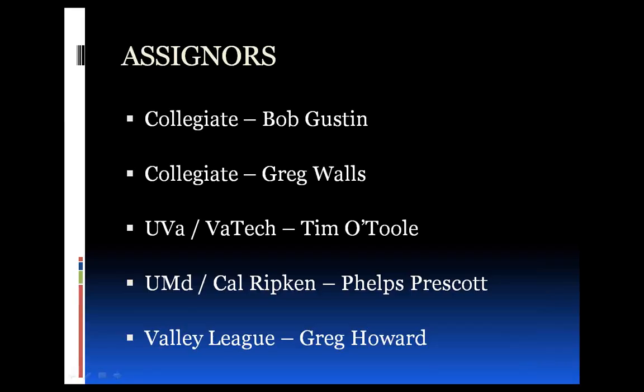Those are the list of the assigners. As you can see, Bob Guston and Greg Walls handle the majority of it. Tim is at Virginia Tech, as John said. Phelps handles the University of Maryland as well as the Cal Ripken League in the summer, and Greg Howard handles the Valley League in the summer.